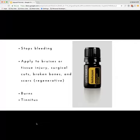It works great. But it also has anticoagulant properties, which means that it stops bleeding. So I've not done this myself, but I've heard of people having open cuts, like pretty big cuts, and putting drops of helichrysum right into the cut to stop the bleeding, and it works amazingly well from what I've been told. I have not experienced that firsthand, thank the Lord, but that's just FYI if you came across a need for that.